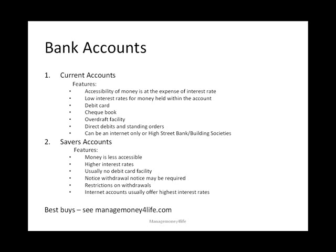Current accounts, they can be internet only accounts, or they can be high street and building societies can also offer them and do offer them.